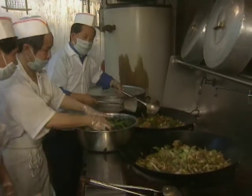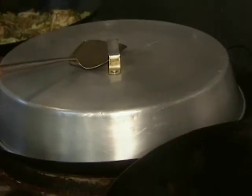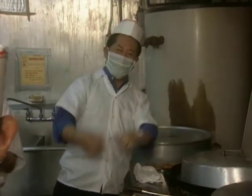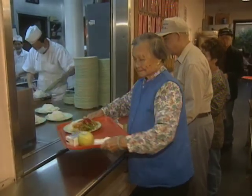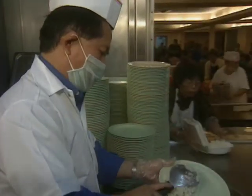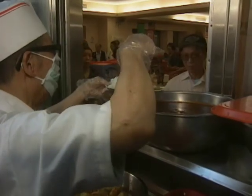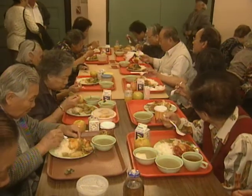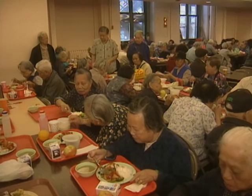Nearby is the New York Chinatown Senior Center. They make over 300 nutritious lunches for the seniors every day. That's a lot of stir frying and steaming. And look, there's a new assistant cook. In a traditional Chinese household, different generations all live under the same roof. The older folks are taken care of by their children. Here, the seniors are more independent. They socialize with their friends and neighbors. They can play cards or mahjong, and there are classes in everything from nutrition to Chinese opera.